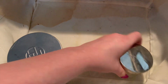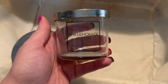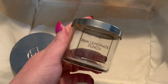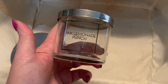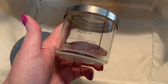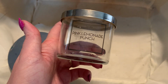Okay, so last Bath & Body Works candle. This was a sample candle. This was Pink Lemonade Punch, aka Smile. I ended up melting this in the bedroom. As you can tell, very clean because I froze it, I popped it out, I cut it up, and I used it in the bedroom. I think maybe because of age and her sitting in my stockpile so long, she did not have a very heavy fragrance to her. Very subdued. Not really much to say about her because I couldn't really smell much. So yeah, a little disappointed with her.